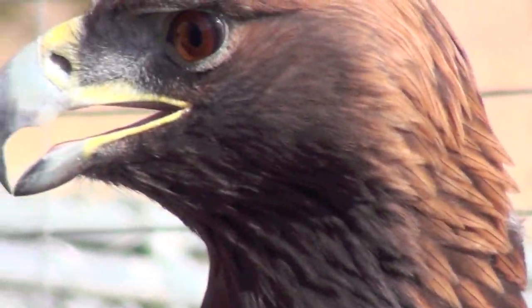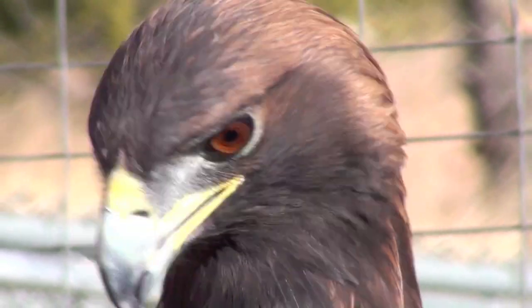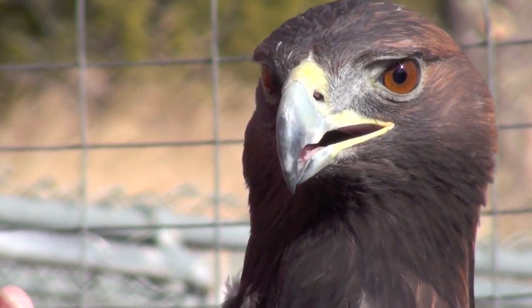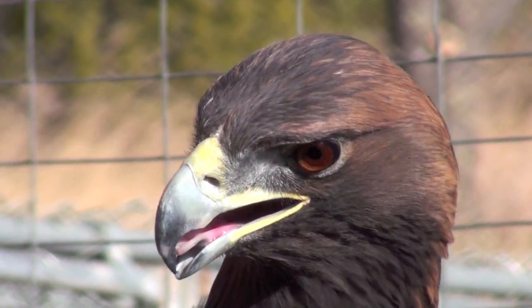As you can see, he's been handled quite a bit. It's just that he's a little on the fat side right now, and he's not ready to be flown. In order to fly him and use him in falconry, I'll have to reduce his weight again.